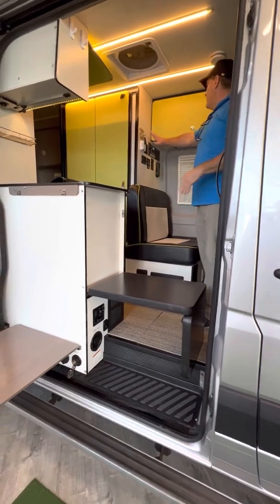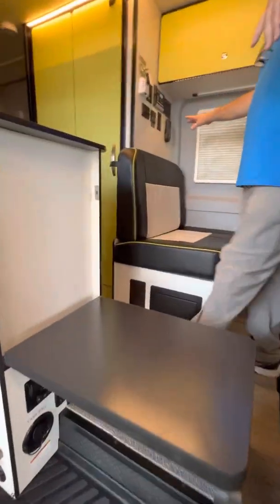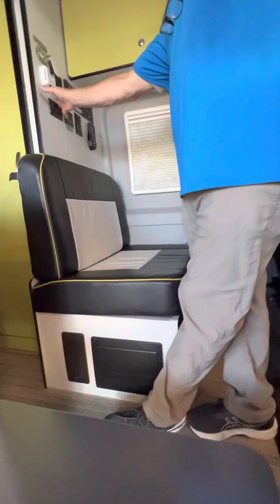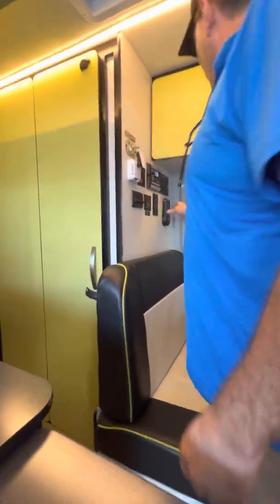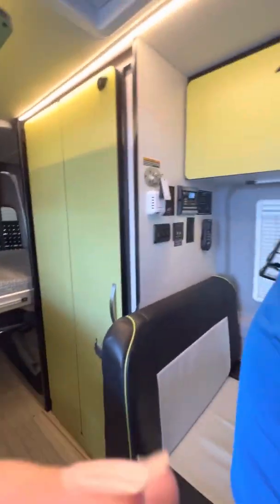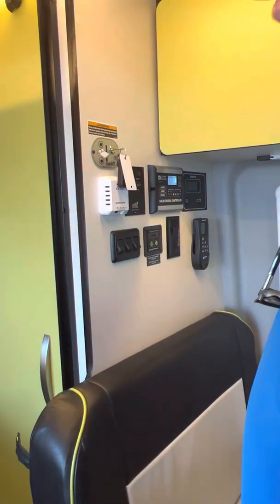Right over here is your one place. This is where you're going to operate all the systems on the coach. Light switch. You got your furnace, your solar controller, and you also have your tank levels, your fantastic fan controllers, etc.